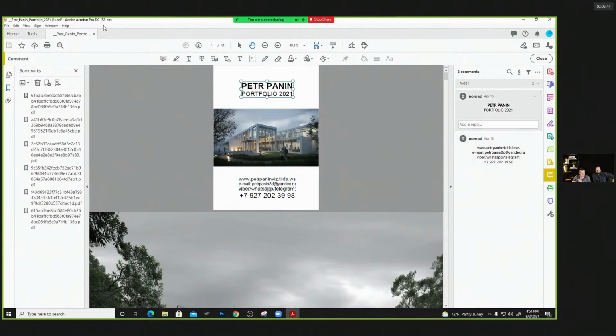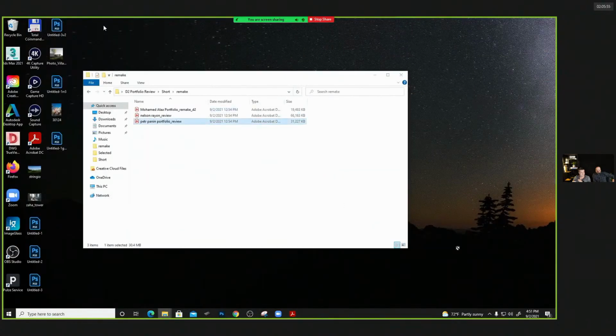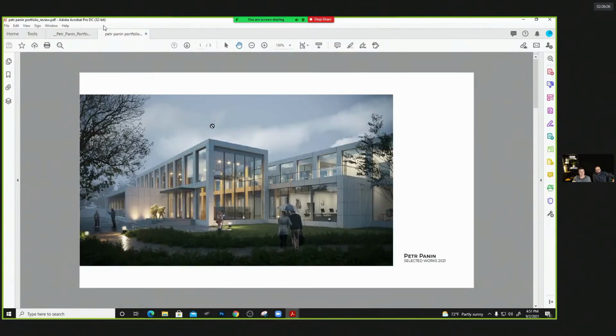Again, too big fonts. You are very good with materials and crops. Try to train yourself a bit in terms of graphical arrangement. We are just showing you a couple of good examples of how you could compose your cover page.